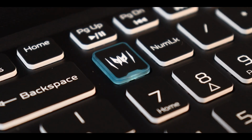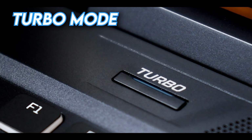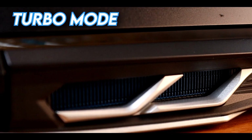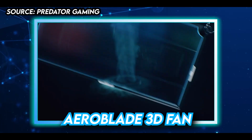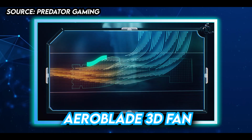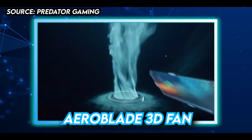And then here on this software, it comes with a Predator Sense and there's also a turbo button. I'll start with the turbo button. Every time that you press the turbo button, lalakas yung fan nito at its max RPM. So sometimes we could use this in case that we're playing games, in case na umiinit yung laptop. The purpose of the turbo button, para ikaw na mismo manually ang mag-maximum ng fan speed ng laptop.